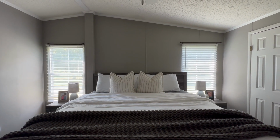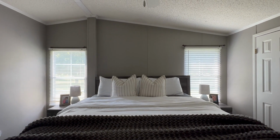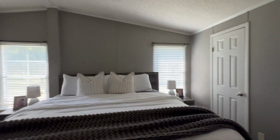But let me know what you guys think about putting something above our bed, because I definitely want something above our bed. I'm just not really sure how I'm going to do it with this little wall panel thing in the middle of the wall. So let me know what you guys think.